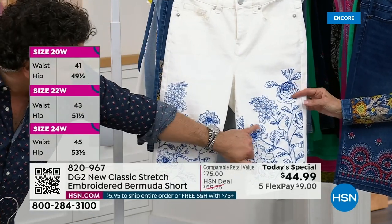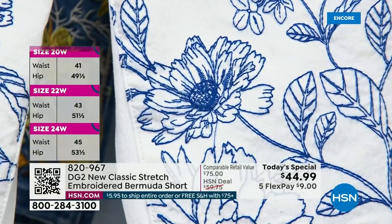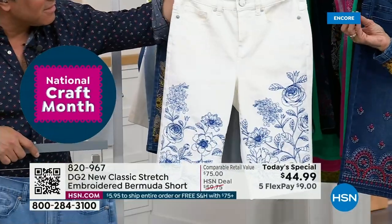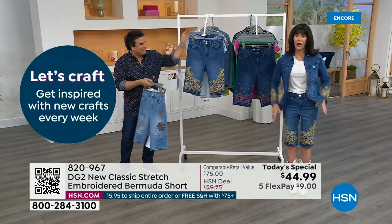Look at the poppy. Just the detail in that little poppy alone is worth the price of admission. This one's going to blow your mind, and it's a fine line embroidery, so incredibly detailed. You know, it reminds me of also the Delft from Amsterdam. Yes. The Netherlands. Beautiful. So pretty. I love that. Oh, obsessed.